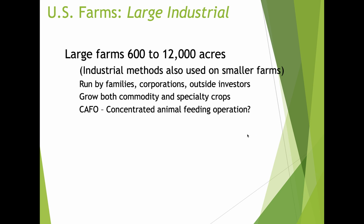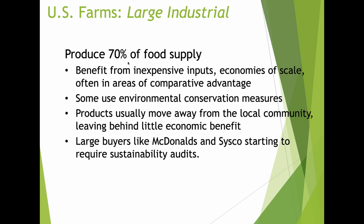Large industrial farms are 6,000 to 12,000 acres, and a lot of them are run by families or corporations, outside investors. A lot of them just grow commodity crops, produce 70% of the food that we eat. And this is interesting too, these industrial farms, companies like McDonald's and Cisco buy from them, but now they're starting to demand that they go through sustainability audits so that these larger farms are being forced to become sustainable.